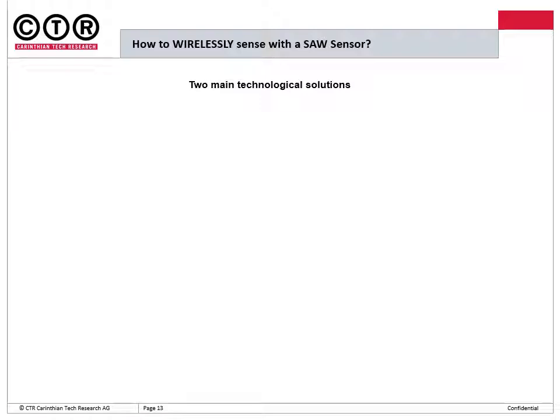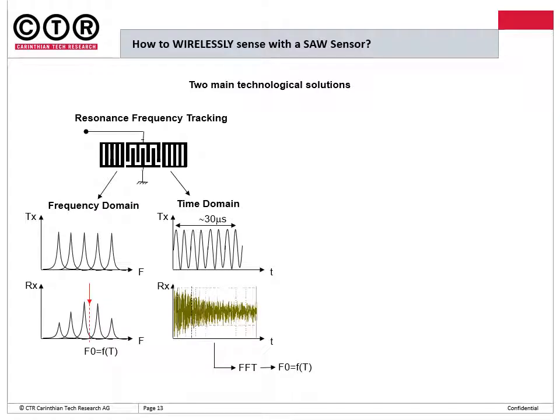Now, what's really interesting with SAW sensors is that they can be wirelessly interrogated. How can you do that? There are 2 main ways to do that. First, you can use so-called resonators. Here your IDT is located between 2 reflector gratings, which define a resonant cavity. And if you connect your IDT to an antenna, instead of connecting it through wires to your voltage source, you will be able this time to convert radio frequency signals into acoustic waves and acoustic waves back into radio frequency signals.